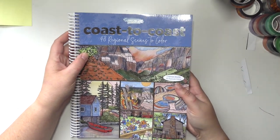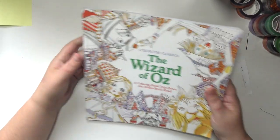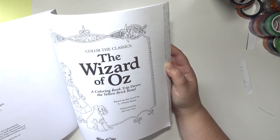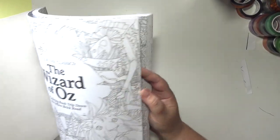Coast to Coast, 48 Regional Scenes to Color by Cynthia Silvery. And Color of the Classics, The Wizard of Oz by Jai Un Lee? I don't know. I can't pronounce that. So, this stack, I'm sitting in a chair. This stack of coloring books is now almost up to my waist. And very wobbly. That's not embarrassing at all.